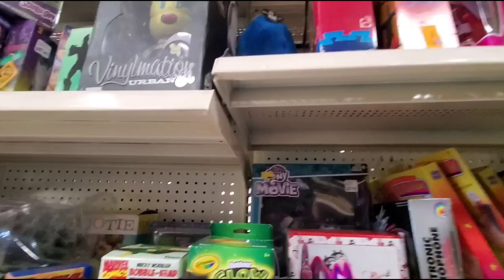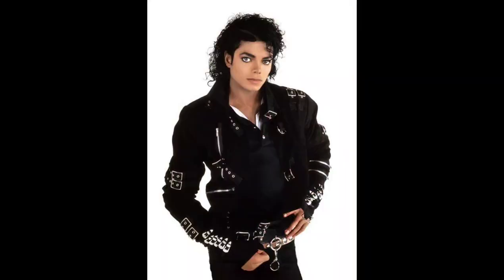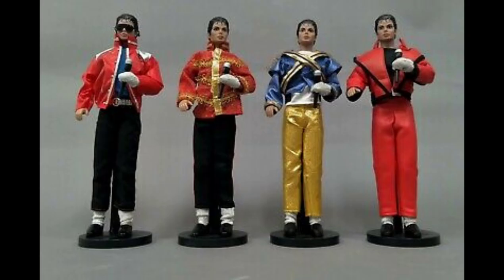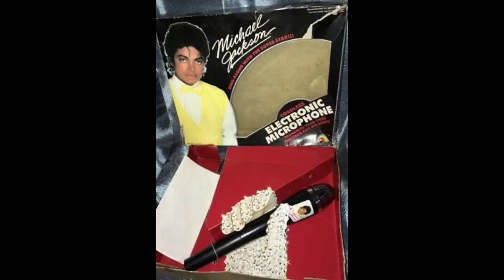Huh? That's right, kiddies. The King of Pop himself, Michael Jackson. I mean, come on, man. Thriller. We're talking about Thriller. But back in 1984, LJN would produce a line of Michael Jackson figures and accessories. There were four different dolls that consisted of his Grammy outfit, Thriller, American Music Awards, and Beat It, of course.